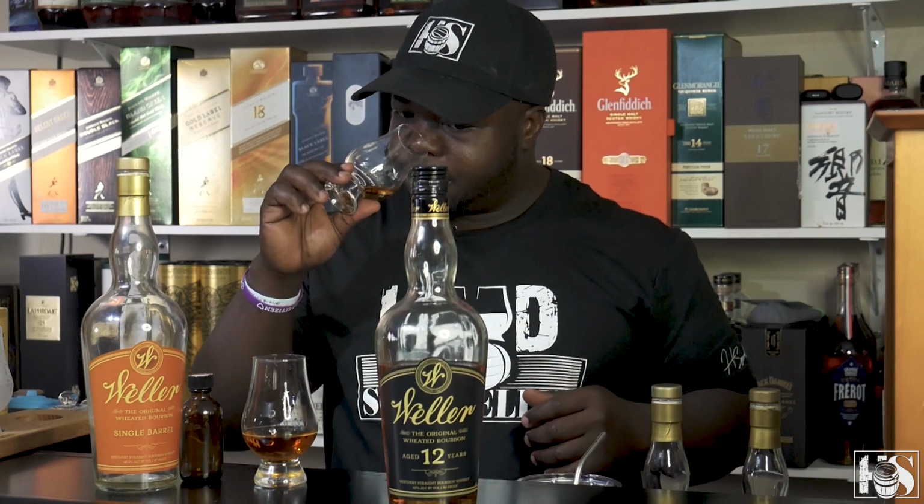The funk is not the same. It's not that funky. It's a little lighter on the nose. You still get the same rye profile, wheat, but on the Weller 12, you do get that profile of the rye spice, the oakiness, but it's not as pungent as the single barrel. Compared to the single barrel, the Weller 12 doesn't stand. The single barrel will have to win compared to the Weller 12.